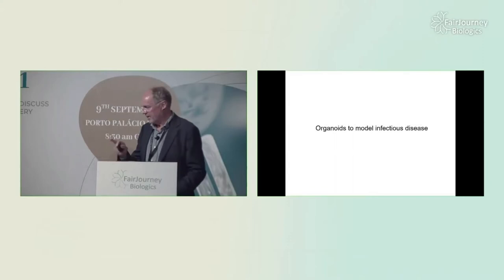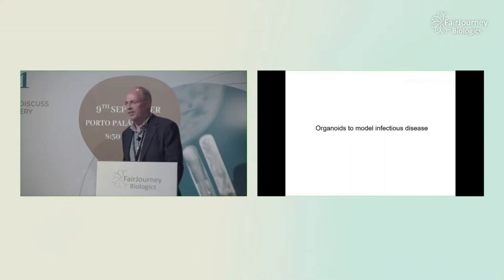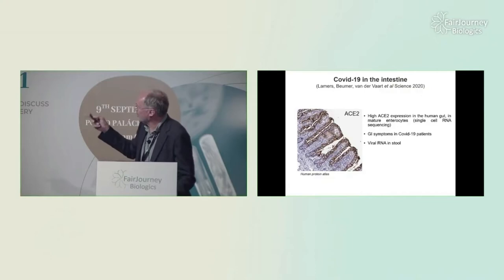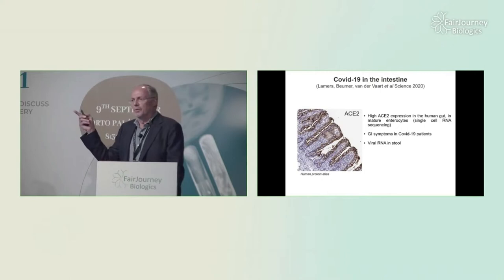Then, rapidly, two examples of using organoids for infectious disease. The first one: when we went into lockdown early last year, I should say, I was allowed to take my mask off, if you're worried, and I'm vaccinated, so that should be okay. We realized that it was already immediately known that ACE2 was the receptor for the virus. The same receptor was already known for the original SARS virus. ACE2 is most highly expressed on gut epithelium, we knew that.